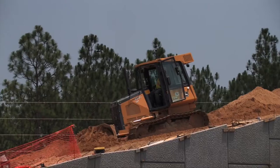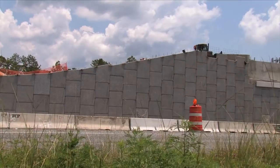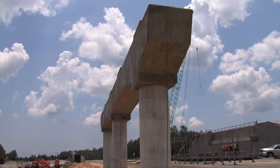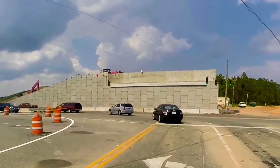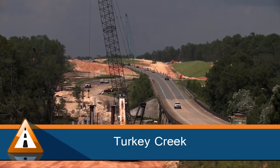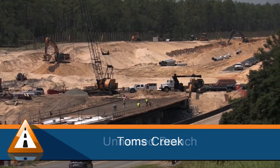Construction of the State Road 85-123 flyover bridge is well underway. The north and south approaches, MSE walls, and center columns are already receiving the structural steel beams that will support the new bridge. There are many exciting activities taking place during the construction of the new flyover bridge and the new bridges at Turkey Creek, Tom's Creek, and Unnamed Branch.